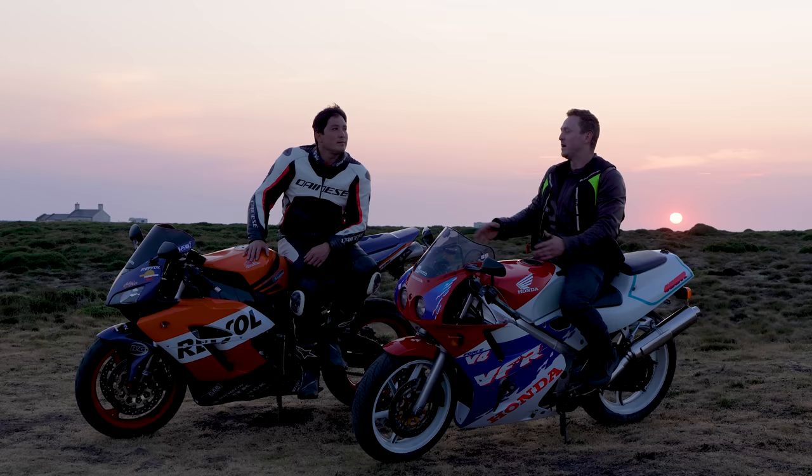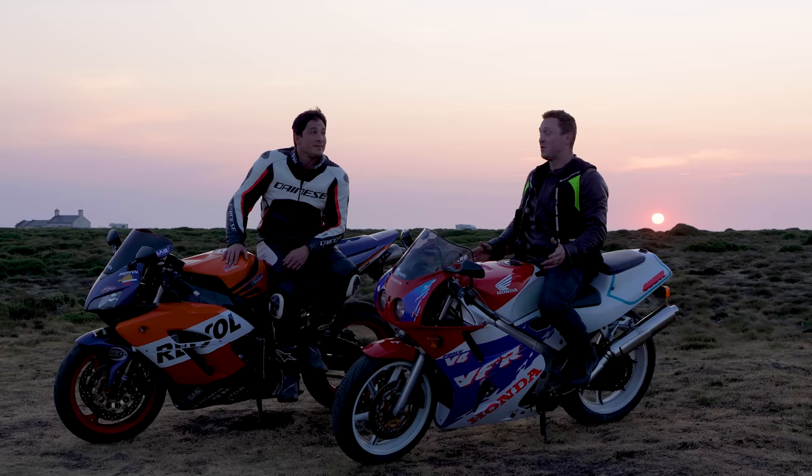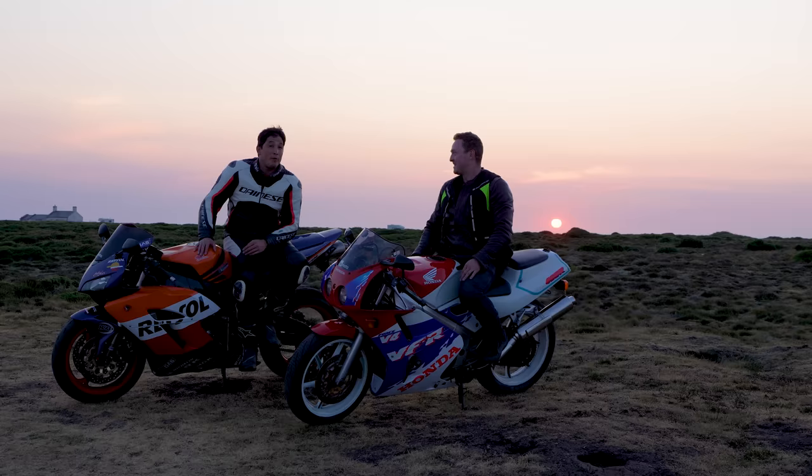Yes, you have to do your CBT and get your big bike license, but if you're sitting on the fence and you're thinking, oh, I've wanted to do my license for a while, yeah, do it, because the adventures that we've been having on our bikes are top three for me already. If you love raw power, nothing beats this machine.